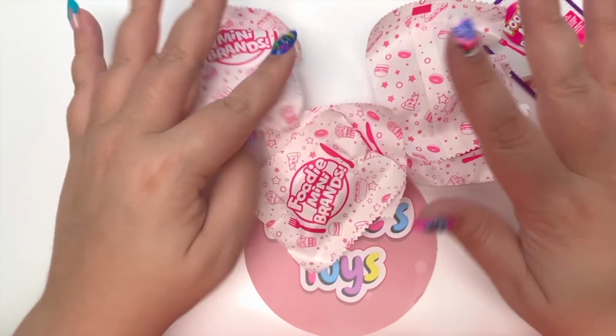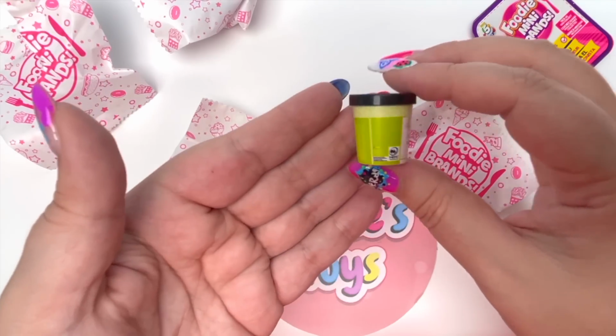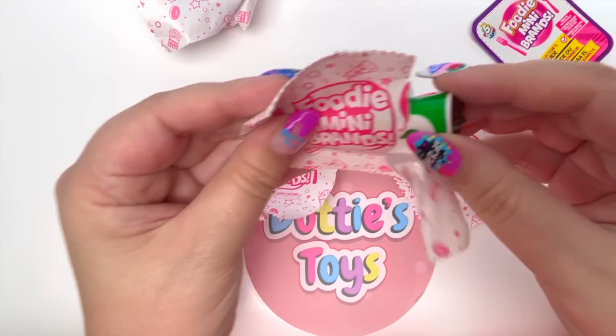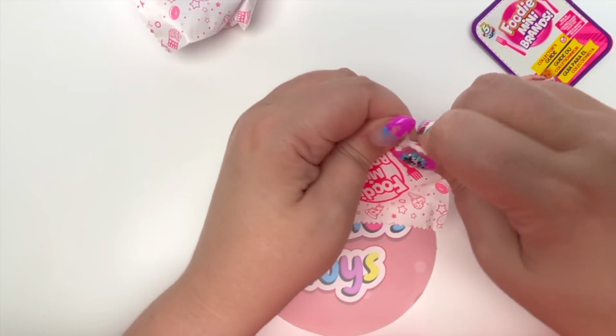All right, let's see if our last ball is gonna get us something brand new. And in our, whoop! The first one we have is the miso soup. And we have a Subway drink. Yay, I think this is the first one we have found today of this drink. All right, here we go.